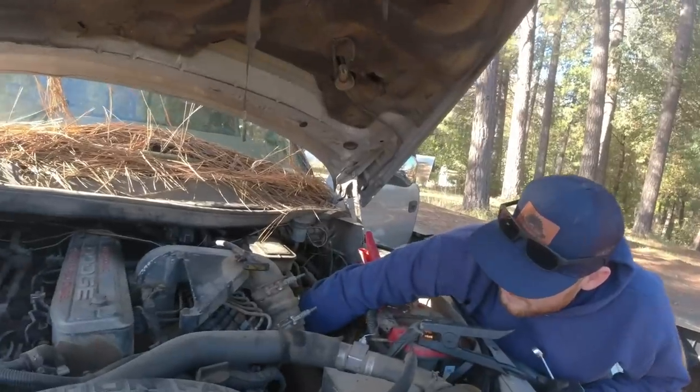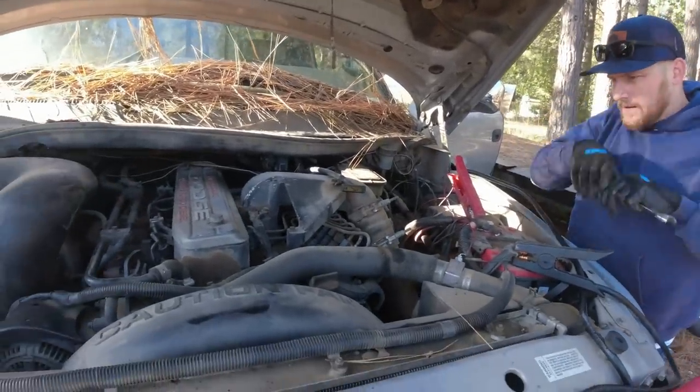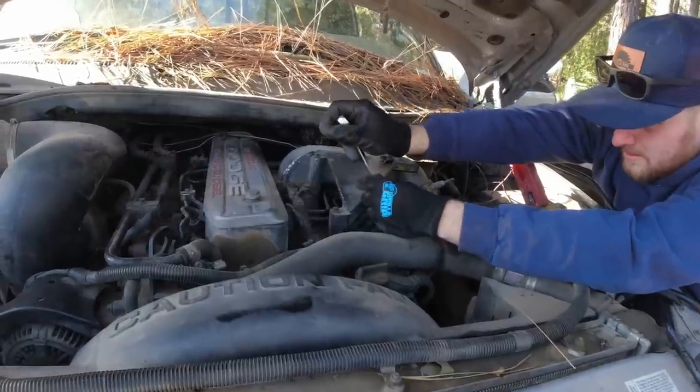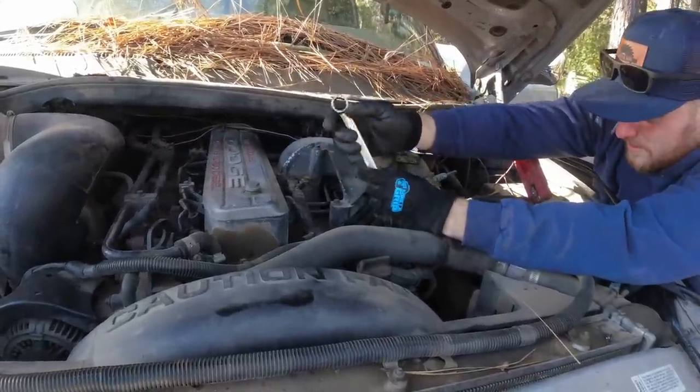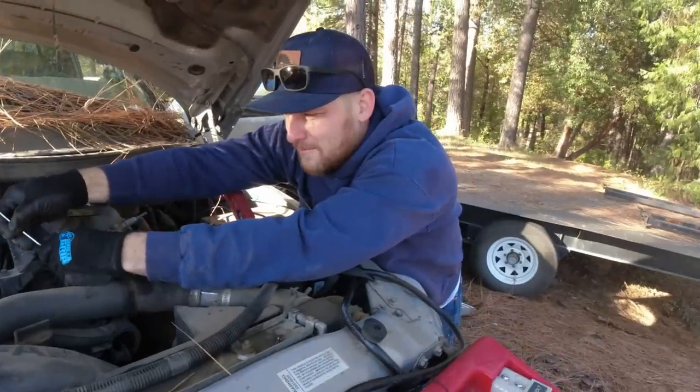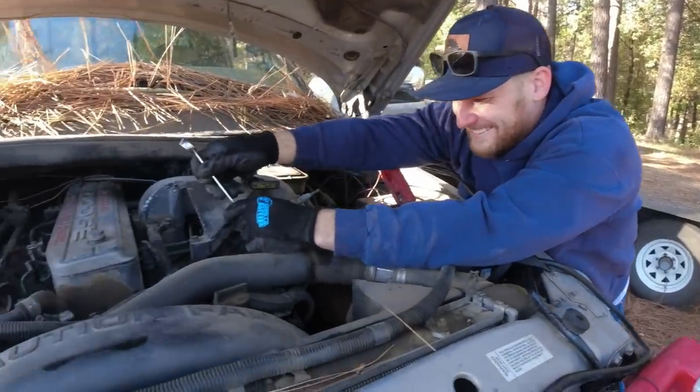Turn the key all the way off. Nope. I'll just crack them right here at the injection pump. Doesn't sound like it's ripping on all eight. No, maybe four, let's see.